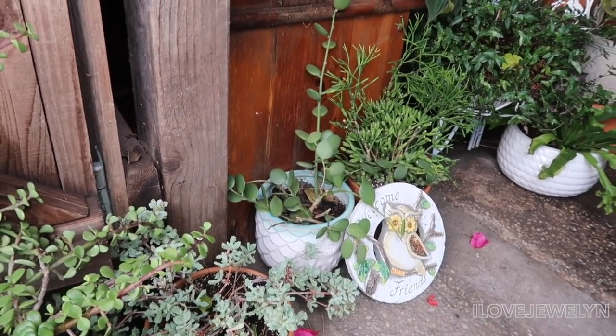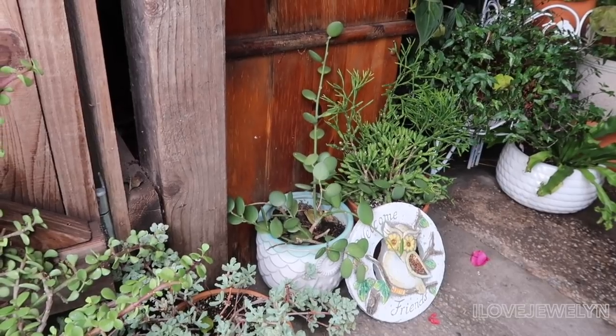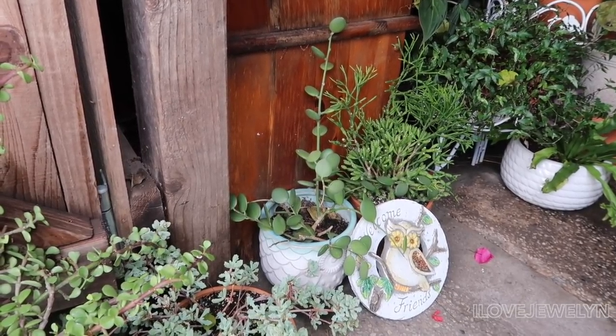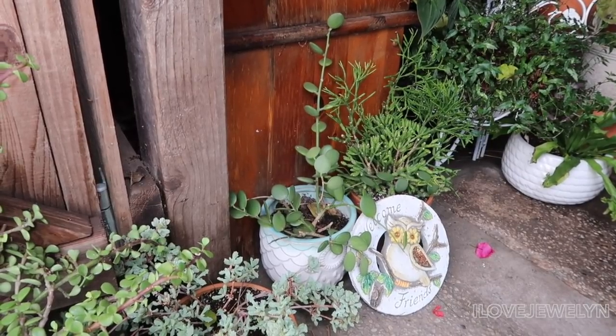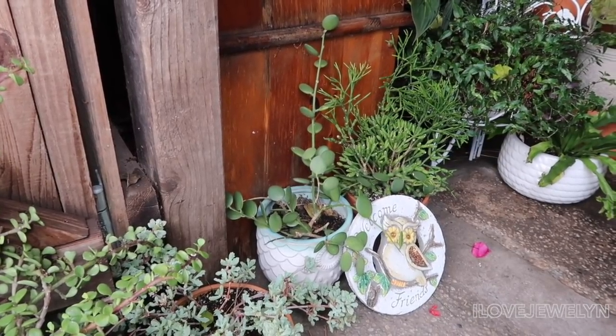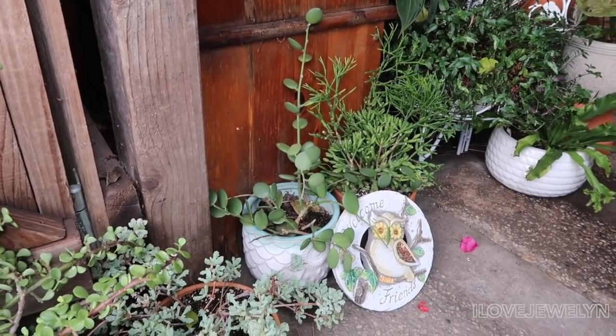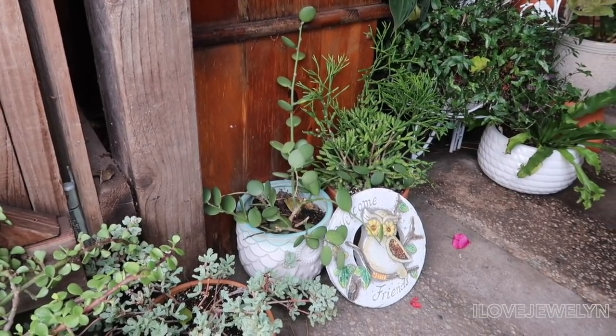And then I decided to bring out my silver dollar vine from inside of my home to outside because I think it's going to do better outside. It's so slow growing, so I try to do my best. And for me, it's considered a rare plant, so I hope I can see it grow on me over the couple of years up ahead.